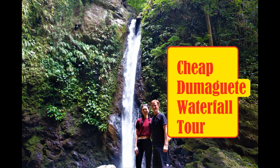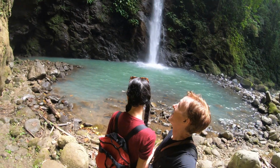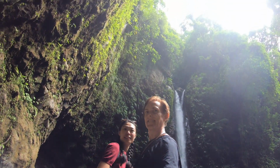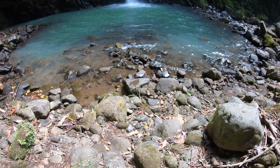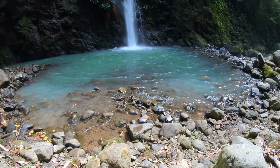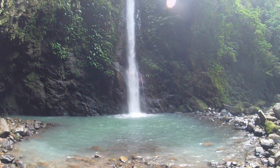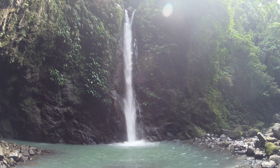This is our Cheap Dumaguete Waterfall Tour. We paid only $10 per person, including the driver, for this waterfall tour starting from Dumaguete. At the end of this tour, I will tell you how to take this Cheap Dumaguete Waterfall Tour.